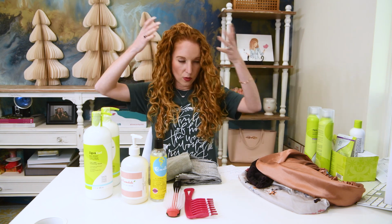So I love to take scalding hot showers. Like my husband's like, "How are you not boiling?" So with my hair pulled up, I get in and I just let my body relax and have my personal time. Then I turn it to lukewarm and I go under the shower head and let the water just fall, like normal hair washing, till my hair is soaking wet.